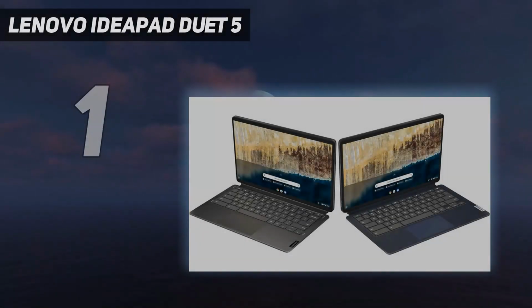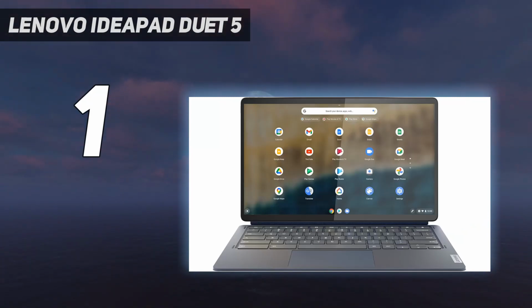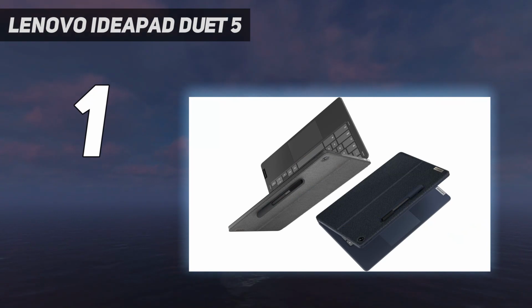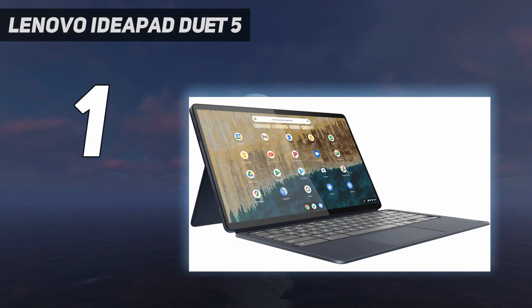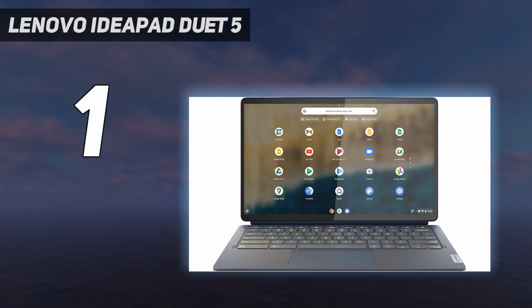And number 1, Lenovo IdeaPad Duet 5. A Chromebook with an OLED screen is a relatively novel idea, and the Lenovo IdeaPad Duet 5 Chromebook executes that idea to perfection, making a significant improvement to an already impressive laptop. On top of that gorgeously colorful OLED display, it also packs a nifty detachable keyboard that has been enlarged from previous models. There are a few things that a regular laptop user might find a bit of an adjustment here.